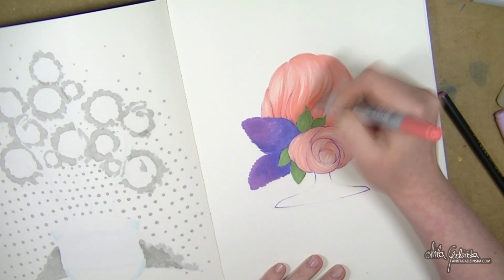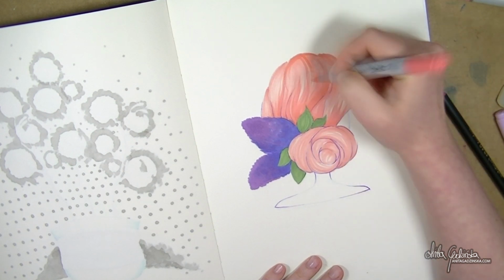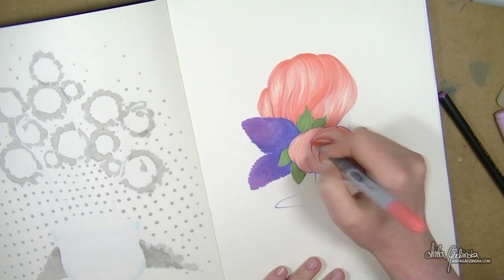And so that's the flower that reminds me of May. Since it's May, it kind of seemed obvious. The first purple flower that popped into my head was lilac.